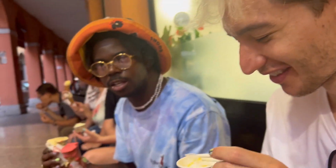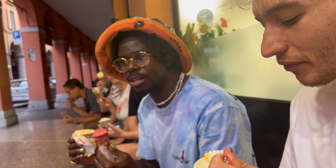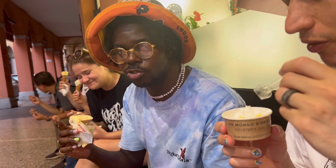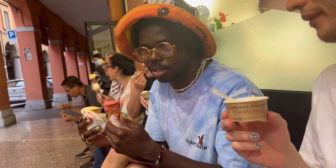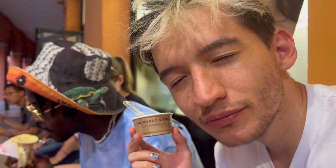Really enjoying the fact that it's not too cold. Sometimes with ice cream, it's really cold. I think they've got the temperature of the freezers really right. How you know it's super fresh gelato is that there's no frozen parts in it, which happens when it goes back in overnight and freezes again. But this is fresh, the real thing. Also, if you put your ear close to it, you can hear the cow moo.